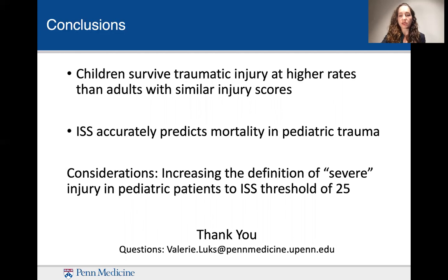Consistent with other studies, and despite the limitations inherent in retrospective database studies, we have shown that children survive traumatic injury at higher rates than adults with similar injury scores. This may be due to increased physiologic reserve that we see in kids, or the relatively lower likelihood of comorbidities or complications as compared to adults.